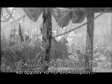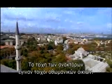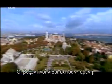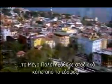The Ottomans conquered in 1453 and began to rebuild the area to suit their needs, recycling materials left behind. Soon the walls of the palace became walls of Ottoman homes. Byzantine stones helped build new mosques. After 470 years of Ottoman rule, the Great Palace slowly disappeared beneath the ground.